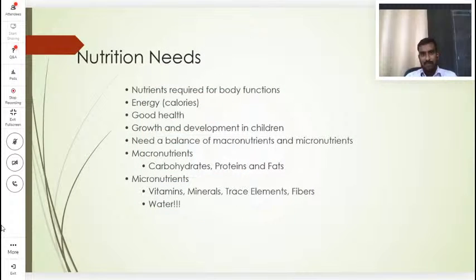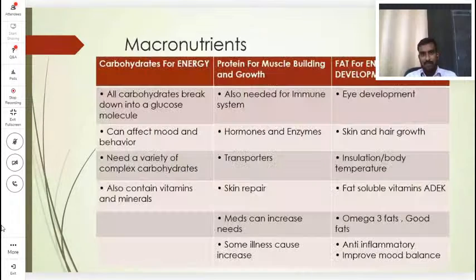Nutritional needs. Nutrients are required for body functions, energy, good health, growth and development in children. We need a balance of both macronutrients and micronutrients. Macronutrients are your carbohydrates, proteins, and fats. Micronutrients are your vitamins, minerals, trace elements, fibers, and water. Okay, macronutrients are the bigger nutrients. The examples would be carbohydrates, proteins, and fats.